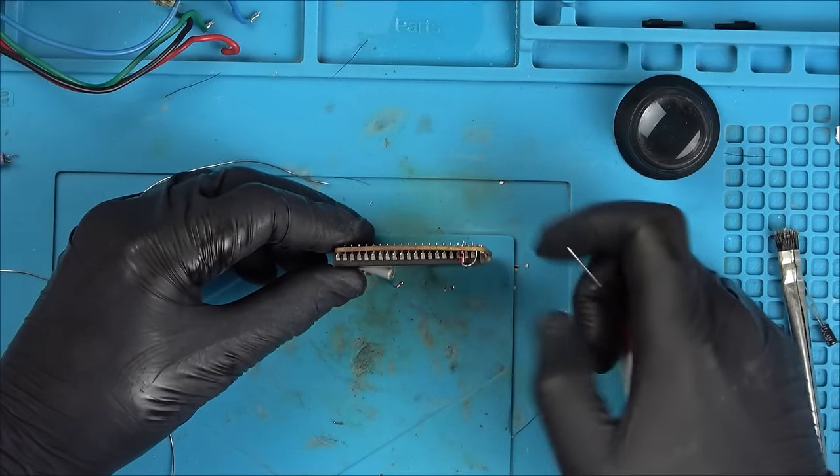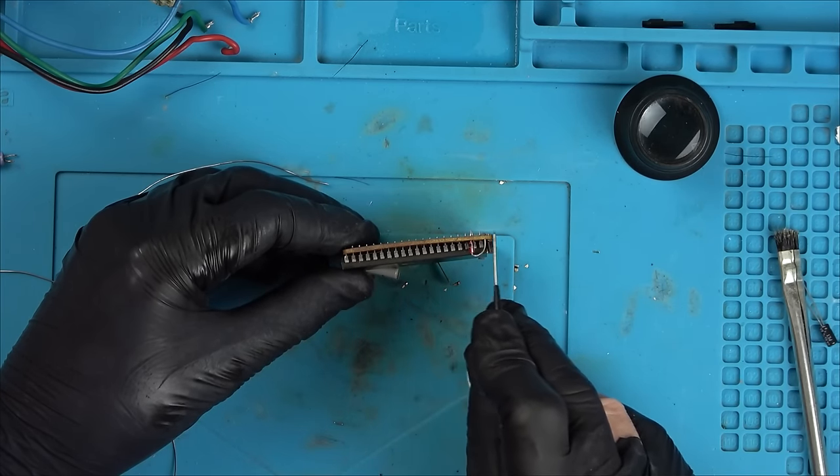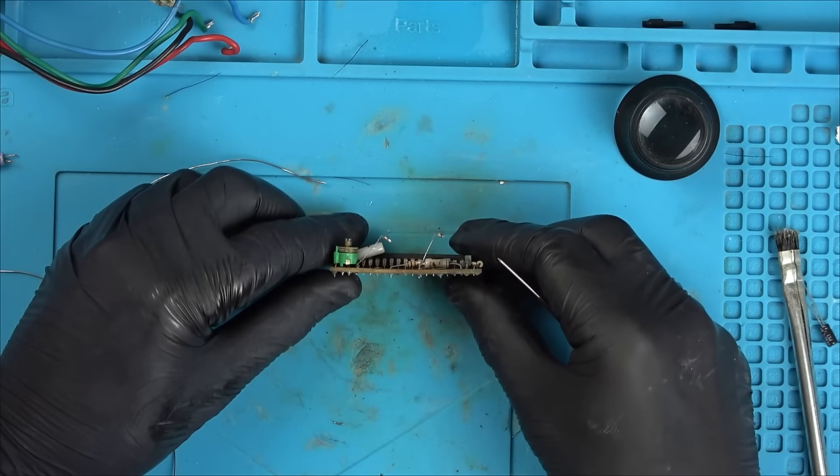Also, look how much the board has bowed. Can you see? It's like a banana. Look at that, all the way up here. And on the bottom.